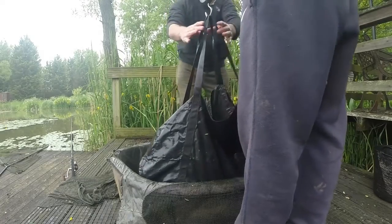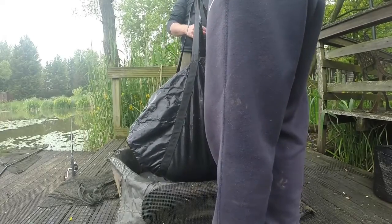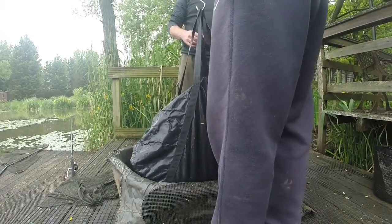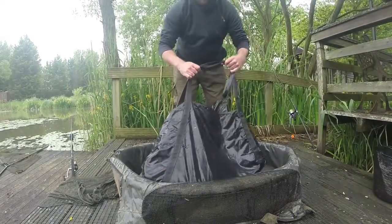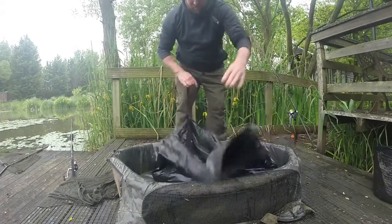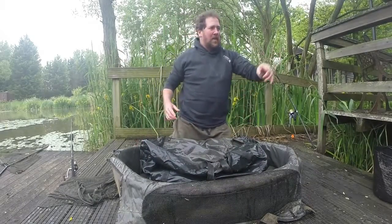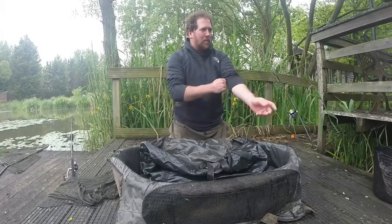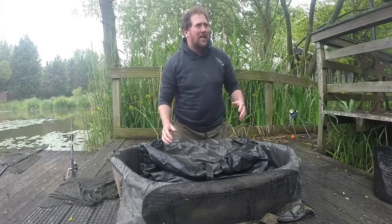Perfect. Lovely. Brilliant. Got the spray where he's treating, but this could be the fun bit. I've got the camera there. I'll just put that white in there so I know.